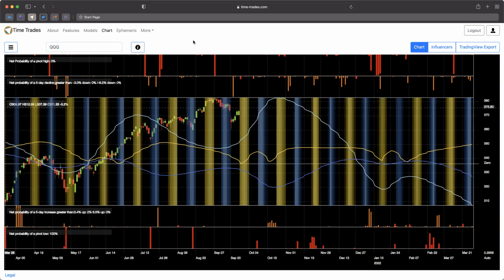If you've been following my tweets online, you'll notice that October 8th keeps popping up as a day of a significant pivot low. So we can see that here with the QQQ. October 8th has a 37% probability of a pivot low. But one of the things that's making me a little hesitant about this is there's no probabilities of down days heading into this pivot low. So it's not quite a grade A setup.